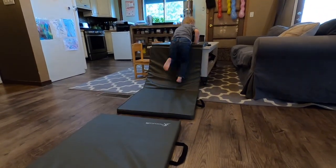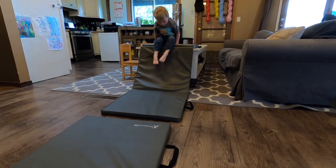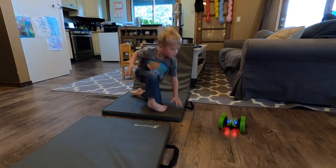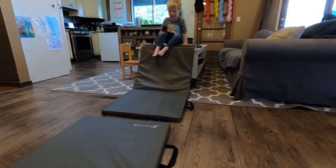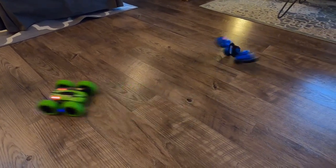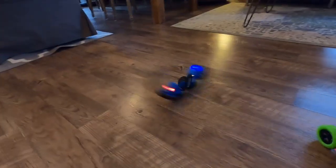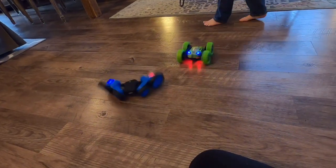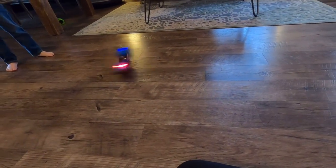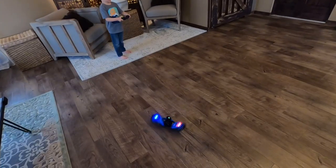So we put this ramp up for the cars, but Hawkey's using it as a slide. Whoa. Play around with the remote control so you know exactly how to work it, Hawkey. Whoa, epic! Two loop-de-loo spinnies! What? Mine is still still. No one wants to touch yours? Thanks, Hawkey. Whoa.